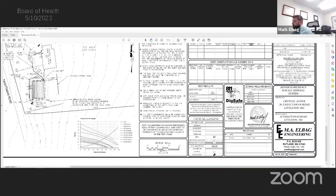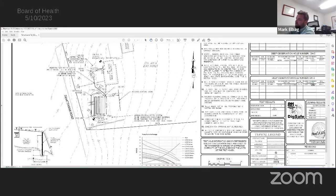Just check the scale. The barrier to the property line is approximately 16 or 17 feet. Okay. And then to the edge of pavement is about 32. Okay. Those were my questions. Thank you.